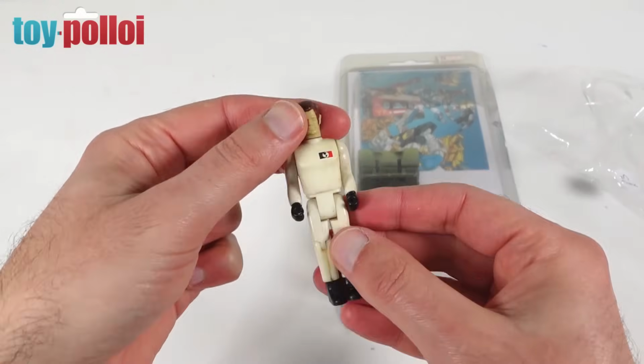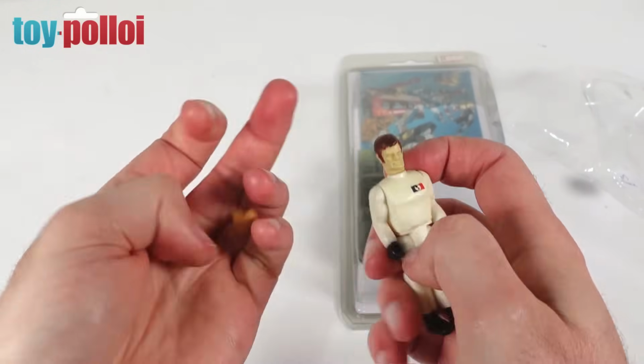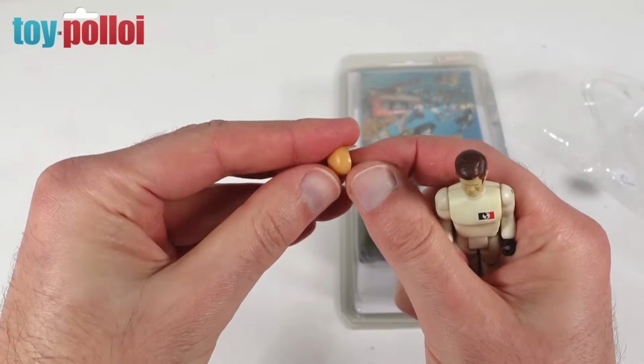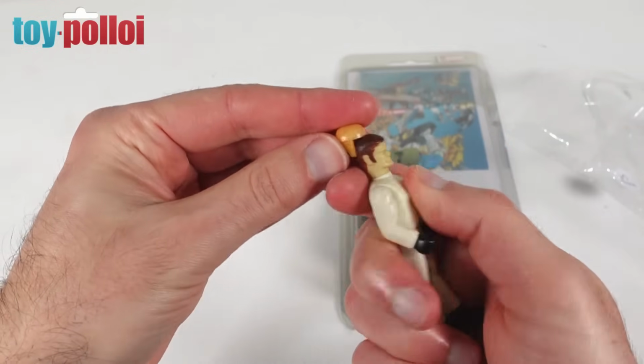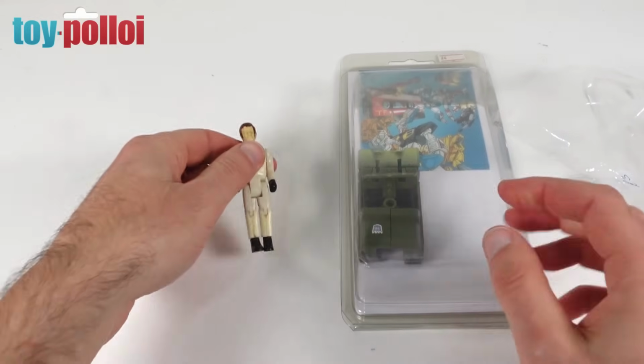I think there may be some other colours, but I don't have a white one. So for £3, he was a really nice thing to pick up. He does come with a hat, but I don't think that is the correct hat. It's too small to go on his head. I'm not quite sure what that is from, but the figure for £3 was well worth grabbing.